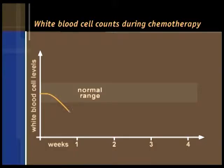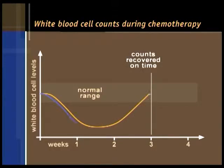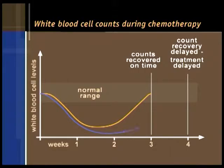We'll check your white blood cells at the start of treatment to make sure they're okay. At the middle of treatment, your white blood cells are likely to be low. This is when you're at greatest risk of infection. We expect your white blood cell levels to recover in time for your next treatment. But if this takes a little longer than expected, your next treatment may be delayed until your white blood cell levels improve.